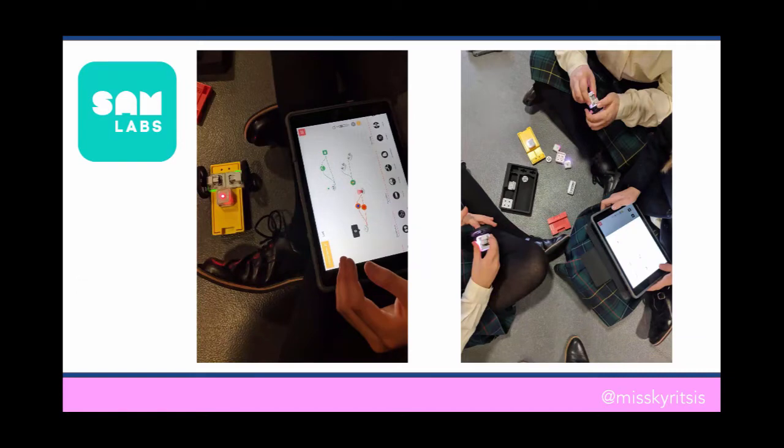So I showed them a few of the range of connectors: the motor, the RGB light, the light sensor. Then we moved into the Sam Space app, which is a free app that works on all devices including computers, and also works on iPads. That's what we were using. And what the girls did was they connected it and started to make their own car.